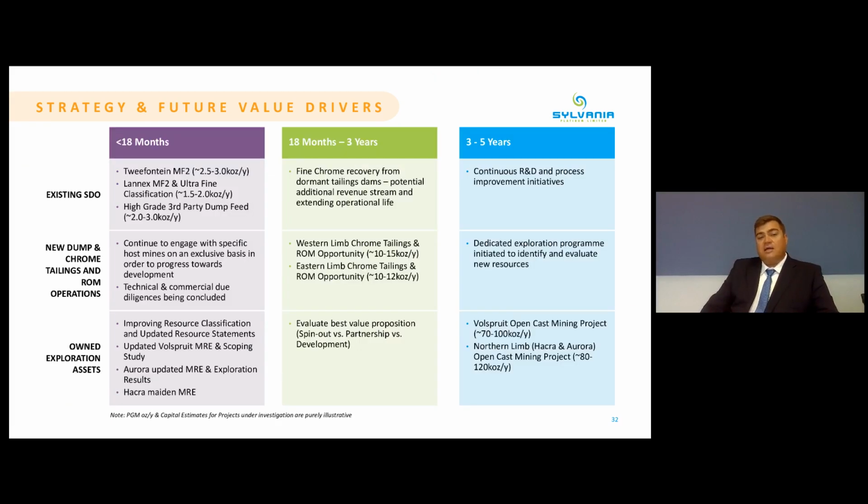To give you some idea of time frames and scope, I'm just updating what I have shared before. From the existing STO, we mentioned Tweefontein has just been commissioned and is in the optimization phase now. Lannex, we are looking at commissioning early in the new financial year, towards the end of this financial year. And then we continue to pursue higher grade third-party material for our current operations as and when the opportunity arises.